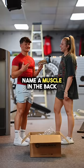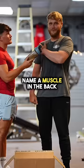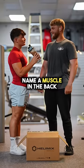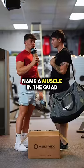Lats. Full name. Latissimus. Rear delt. It's in the back. Full name for the rear delt. Posterior deltoid. Is that right? We'll give you that. Name one muscle in the quad.